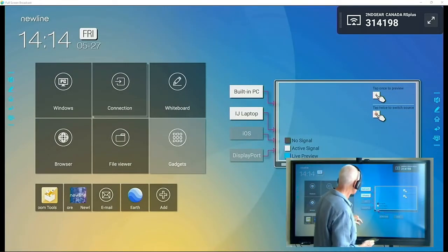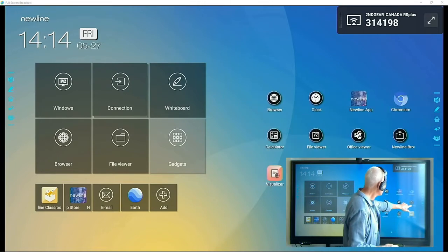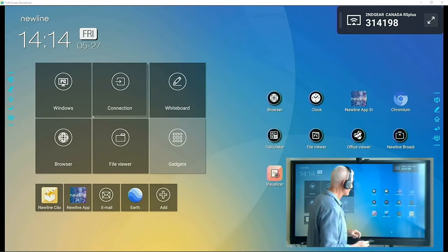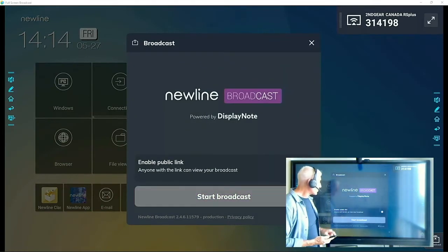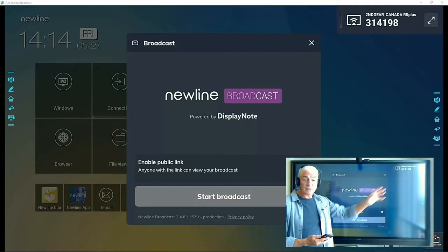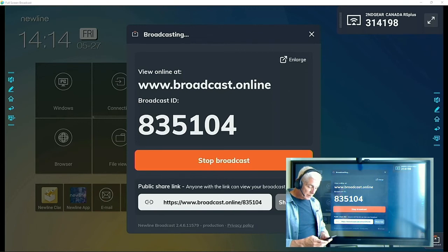Now I haven't got it as a favorite here, but if I go across to here, oh, there it is, down there. There's one called Newline Broadcast. Now if I tap on that one, this is something you might start up at the start of your lesson. So I say start broadcast. You might just start that and then walk away. So it was 2 taps to get it going. Now, in here, what I can do is I can broadcast to up to 200 devices at the same time.